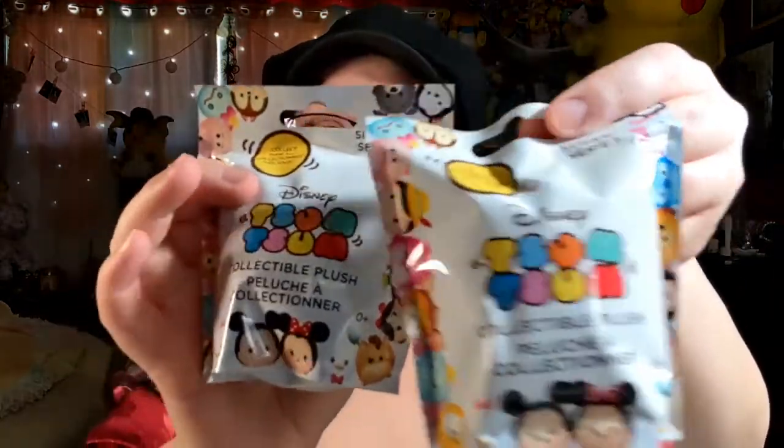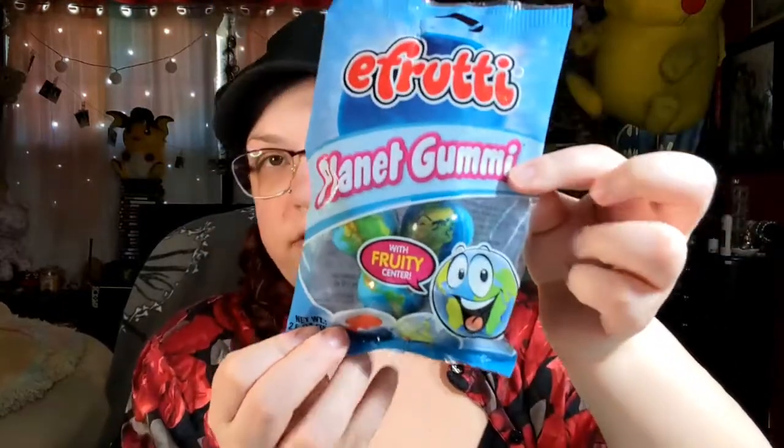Oh, got some Dunkaroos. Had to get those. They're up at the front. That's how they get you. And I did find some of these Tsum Tsum collectible plushies. So I think each of these were like a dollar. So I picked up some of those. We're gonna open up one of those. Fruity Planet Gummy. These are Fruity Center, so I'm gonna try one of those here in a minute when I'm done.